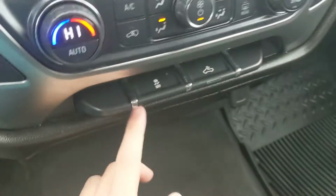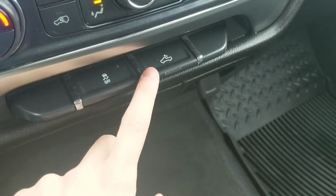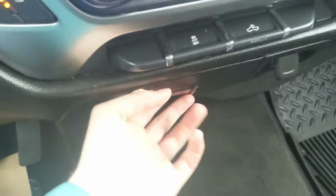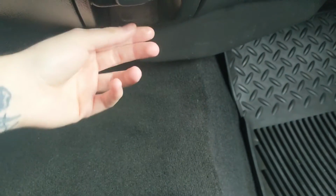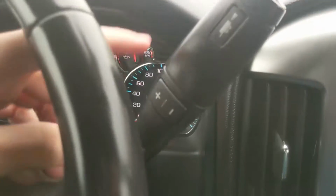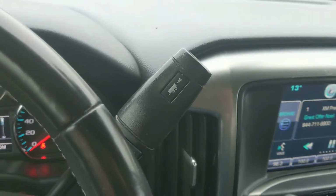Then you have your traction control shut off, your cargo box lights or spotlight, and then you have this compartment here, a 12-volt power outlet there, a 115-volt power outlet there, I believe. Then looking at your column shifter, which does have select shift, so you can manually shift your gears, and your tow haul mode button at the end of the stock.